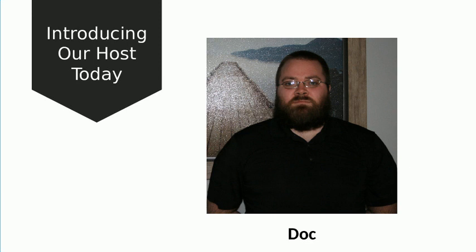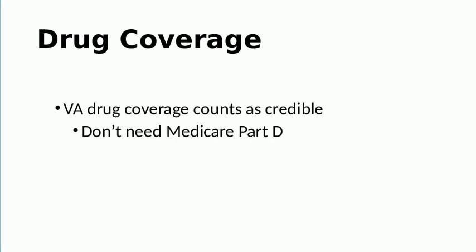As far as drug coverage goes with the VA, VA drug coverage does count as credible drug coverage. If you have a VA locally that you typically receive your medications at, you're not required to sign up with any sort of Medicare Part D prescription drug plan. If you ever move away from the VA, you will not be charged a Part D penalty if you go to sign up for one if you have to receive your medications out in town.